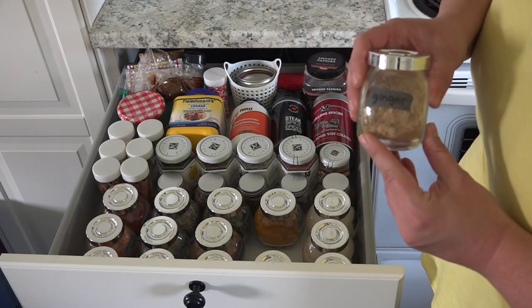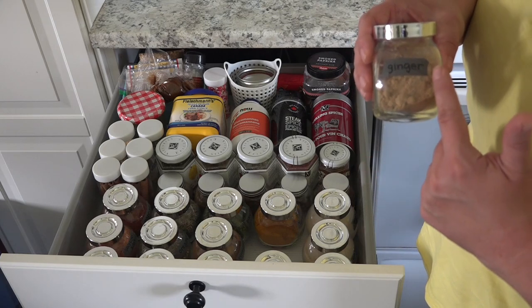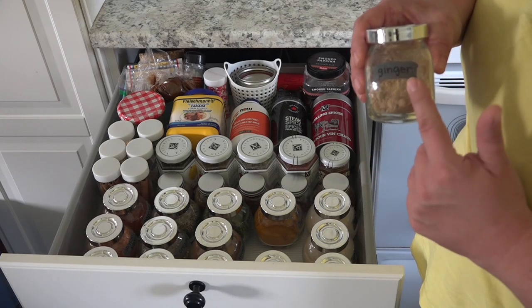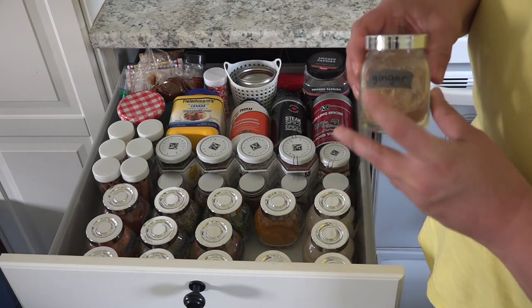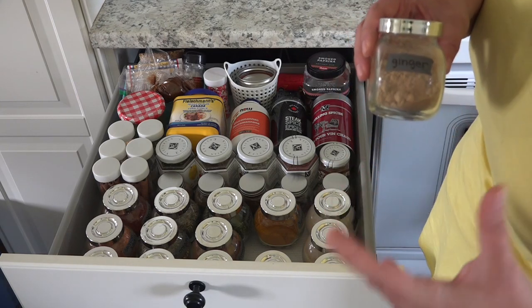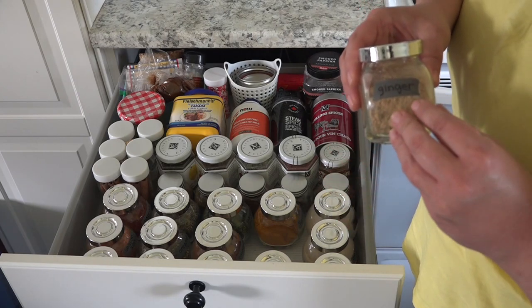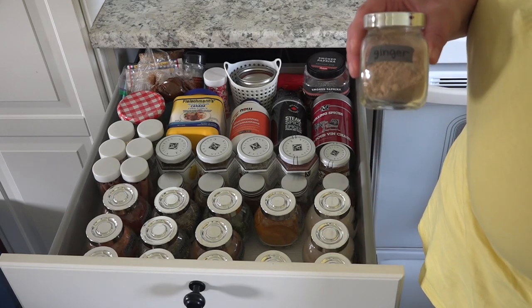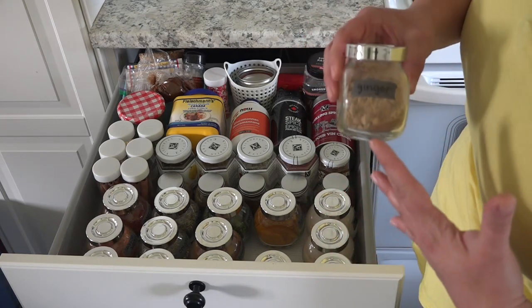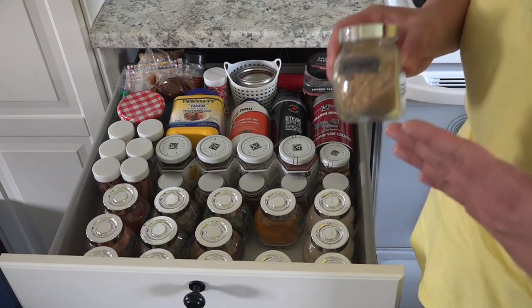Now, when it came time to label my jars, I went a really simple route. I just used plain washi tape and a Sharpie marker to write on what each spice is. I spent a lot of time looking for labels or dreaming about doing some vinyl lettering on my spice jars themselves. However, sometimes our tastes change, and I just wanted to be able to switch things out easily if I ran out of a spice that maybe we weren't crazy about.